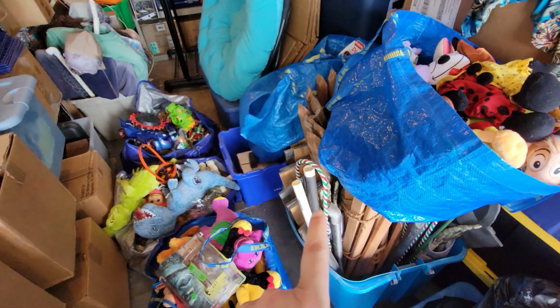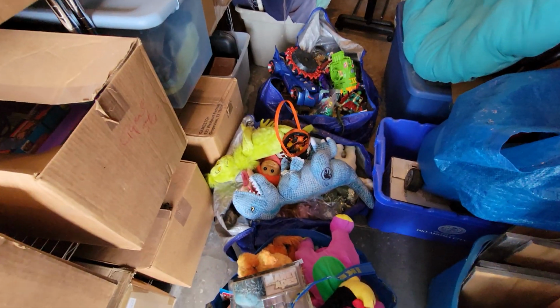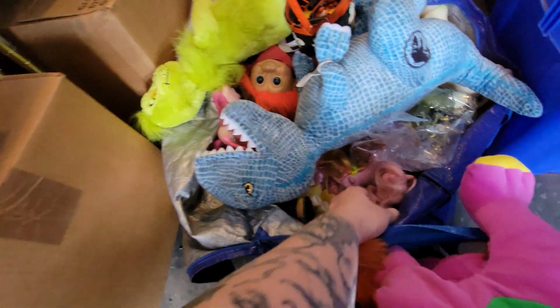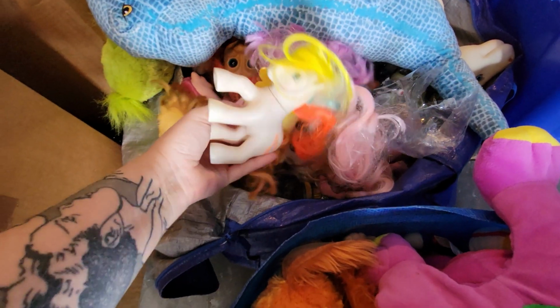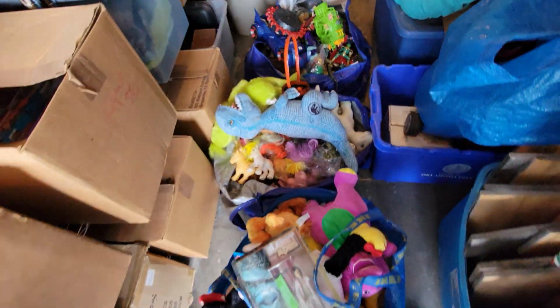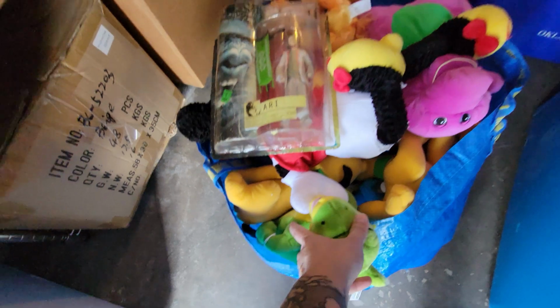So that one's plush. This one's some other toys. That's the one I want back there. I think that's where it's at. And then there's more plush and My Little Pony. This is the bag that's full of My Little Pony. There's a ton of them in here. Even some plush ones. Look at that one, neon hair. So that's a cool bag too. And then this one here is a bunch more plush. So a lot of really cool stuff in there. Duckies in there. Very cool stuff.